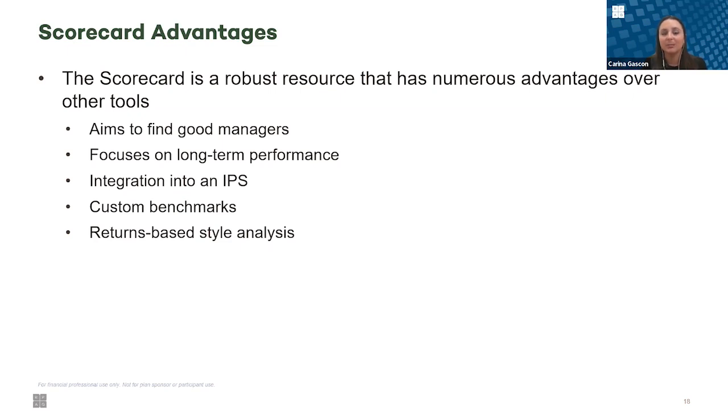And then it integrates into the IPS using that scoring methodology, that 0 to 10, watch listing, maintaining, adding funds, and eliminating funds. And then it also provides custom benchmarks in that asset allocation section. So we use the custom style benchmarks. That's a huge advantage because we're able to see how asset allocation funds really do against a benchmark. And then finally, we use returns-based style analysis. So in those style factors and in the custom style benchmarks, we're using returns-based style analysis, which is a really big advantage because we're able to look at how the fund has acted over a longer time period. We're not looking at short snippets from quarter to quarter. We're able to look at how the fund has really acted over a longer time period.